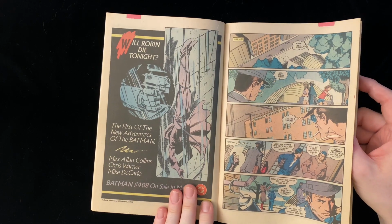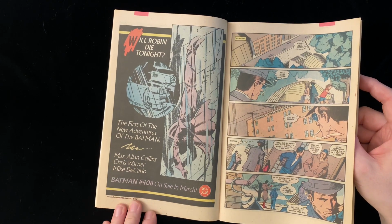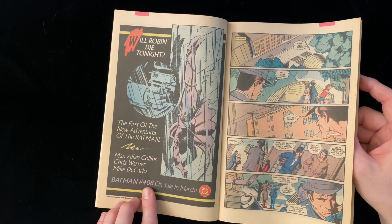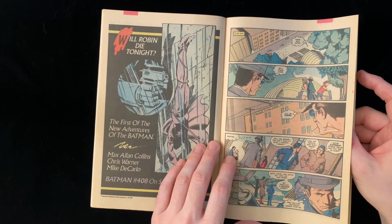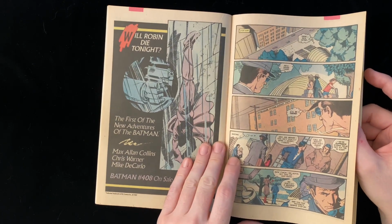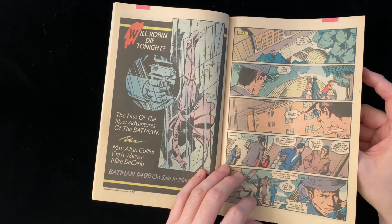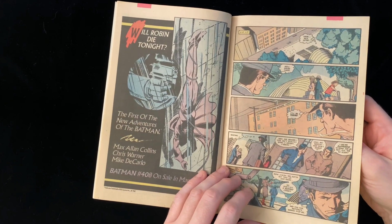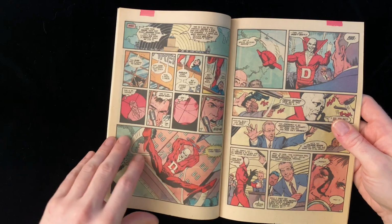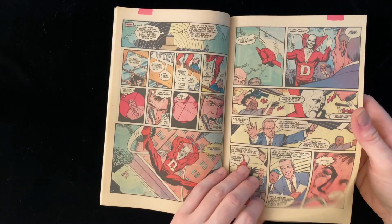Oh, first of the new adventures of the Batman. So this would have been the big Batman push right after Year One with Miller and Mazzucchelli, which is, there's an old saw in rock and roll that you don't go on after James Brown. And I think it's kind of like that. If you're the first Batman creative team down the chute after Miller and Mazzucchelli do Year One, you're probably going to be having problems there through no fault of your own. Because Max Allan Collins, good writer. Chris Warner, not a name that rings that much of a bell for me.